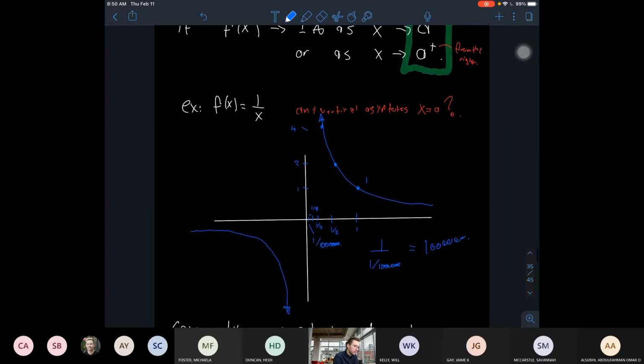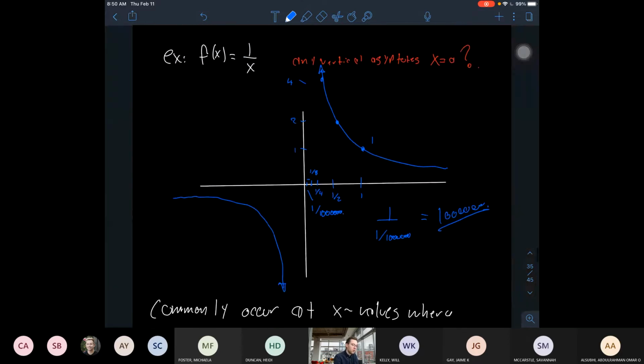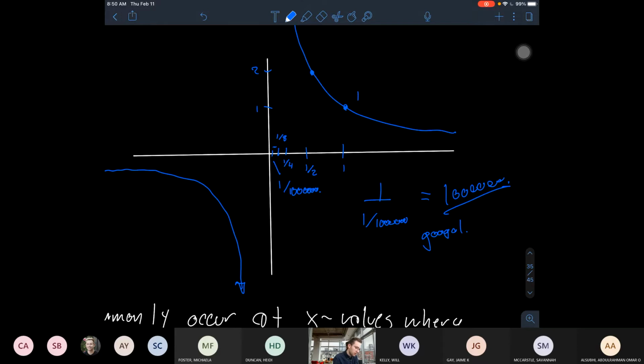So the point is, as the x values get really, really close to 0, the graph of our function is becoming unbelievably tall. In fact, I can make it as tall as I want. You give me a height, and I'll tell you the x value that causes the function to be that high, for any height. You could give me a googol, which is a one with 100 zeros. And that's going to happen when x is equal to 1 over a googol. Then 1 over a googol is a googol.